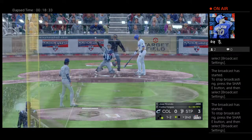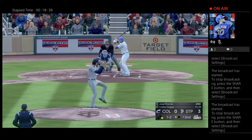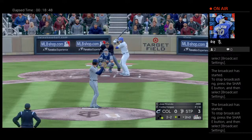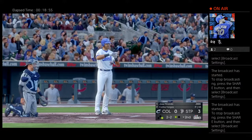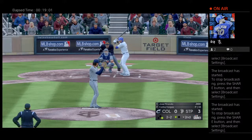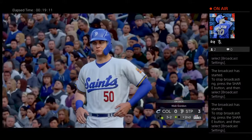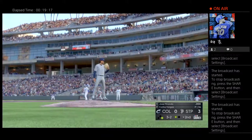Slider is in there, and now it's 1-2. And a slider's in the dirt as he lays off it for a ball. And he fouls this one off. Rooker, base runner at first with 1 out. Look out. Don't want to hit him there. It's full 3-2. Not a bad time right here to put that runner in motion. 3-2 count. You send the runner, and if it's a bad pitch, it's ball 4.